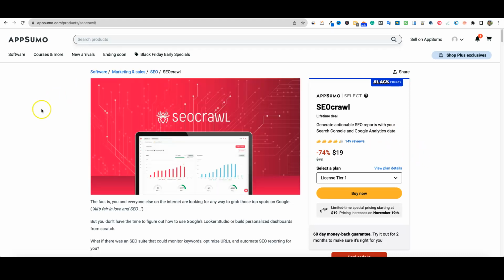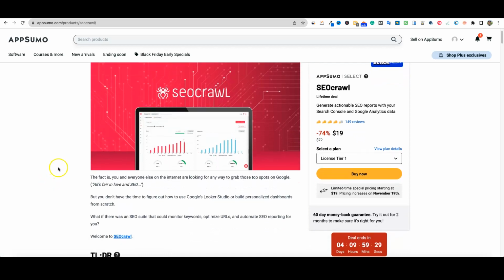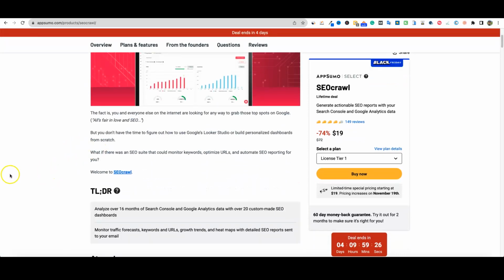Basically, in a nutshell, what this does is you allow this access to your Google Search Console. And SEOCRAWL just kind of takes Google Search Console and makes it easier to use and kind of puts it on steroids, if you will. That's really what it's going to do. And then they add their own features and reports on top of it, so you can interpret the data that's coming from your Search Console information better. And once you start learning how to use SEOCRAWL, you probably will prefer it over Search Console.